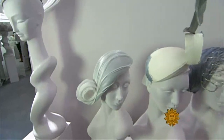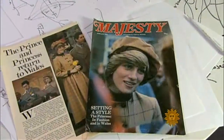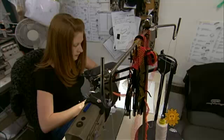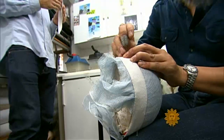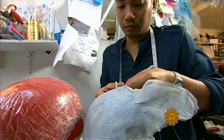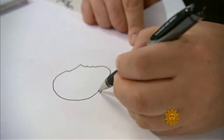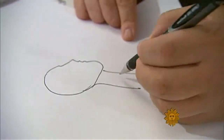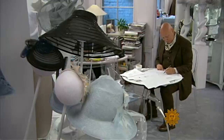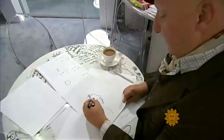Discreetly placed but visible in Stephen Jones's London workshop, a hint of his clientele, Princess Diana in one of his hats. His creations are all made by hand. Each one can take days to finish. You always start with the head, because the hat is nothing without the head. Jones sketches incessantly. And this is going to be made from lucite, and this part is going to be made from felt.